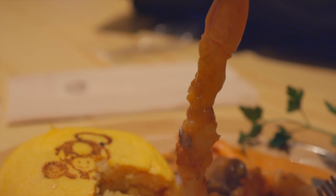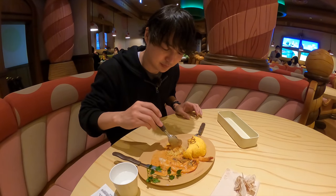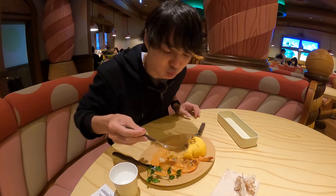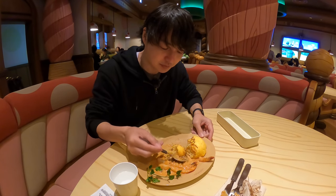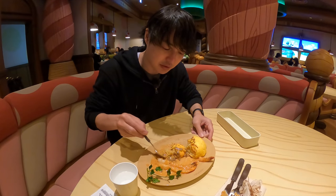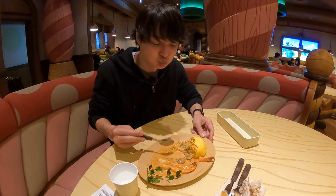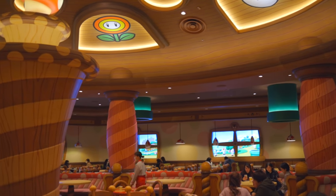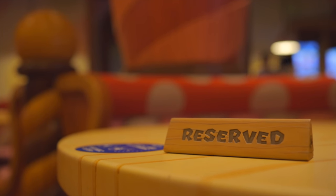Thinking of the theme park food quality, this is good enough. If you want to save money, you probably want to eat outside of Universal Studios Japan, since there are many good restaurants in Universal City Walk. However, if you buy the one-day pass, you cannot re-enter the park, so this restaurant can be a good choice for lunch. The atmosphere of this restaurant is pretty good too. There are many details of the Kinopio theme, so if you love Super Mario, you can definitely enjoy it.